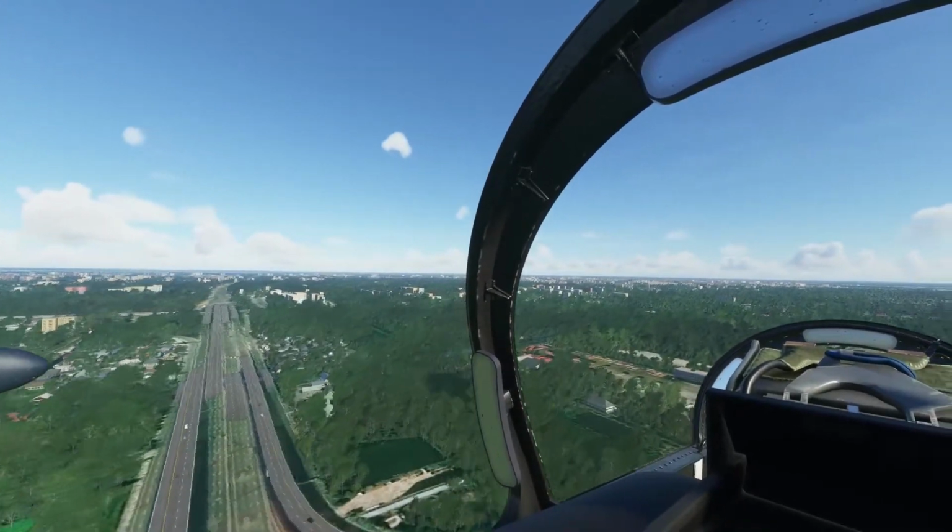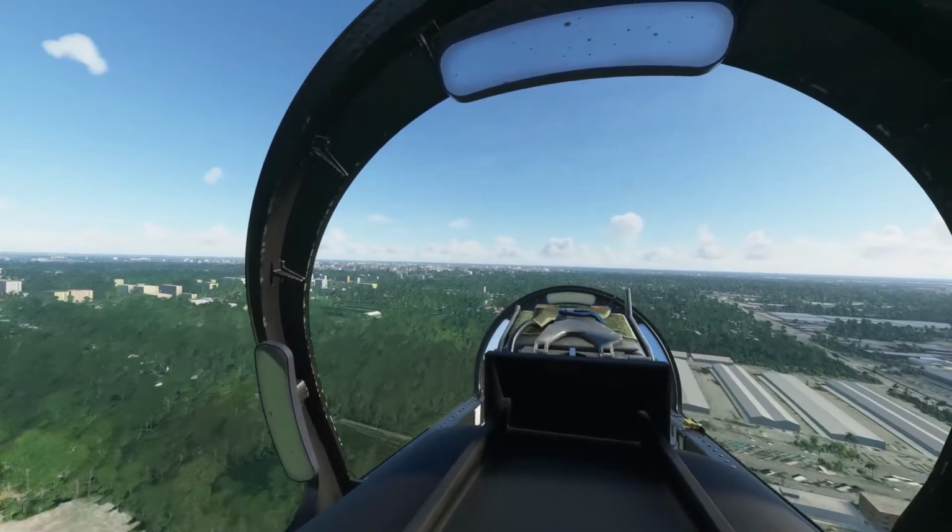Okay, so let's climb a bit. We're pretty low at 500 feet. Let's get up to 1,000.